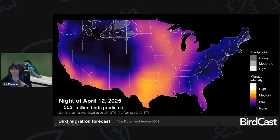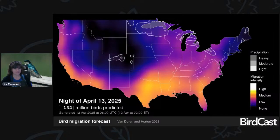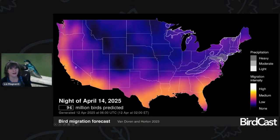So at least where I am in Western New York, doesn't look like there's going to be too much activity coming through tonight into tomorrow. That being said, there are migrants coming through, and at the end of the broadcast, I'll show you some photos that you guys have taken of some migrants that have come in. But look at this, the night of April 13th, so Sunday going into Monday, that color intensifies as far as the migration here where I am in Western New York. So then it kind of drops down a bit going into the night of the 14th into the 15th.